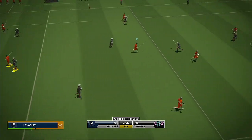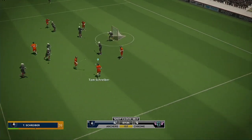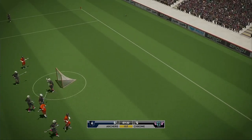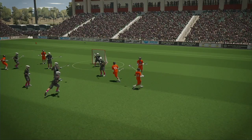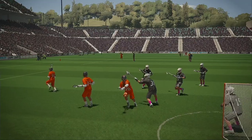McKay. And a shot. Scores. The away team bring it level. Ball number five for him. The away team have five now.